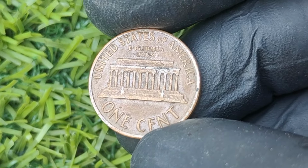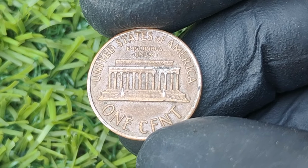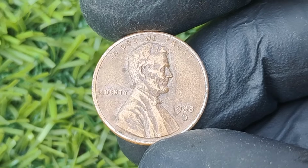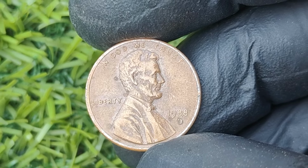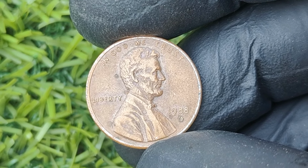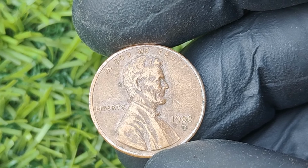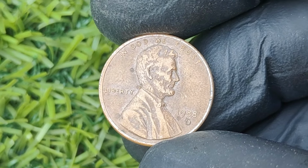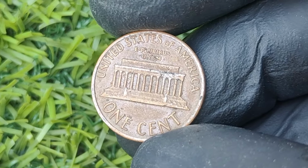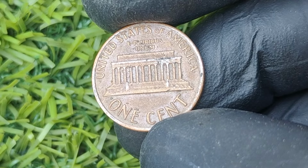Now pause. Think about that. Most people think of coins as mere spare change. But did you know? The 1988 D penny with a rare transitional design error is considered one of the most desirable modern-era coins. That's because a small number of these coins were struck using the wrong master hub, specifically, the 1989 reverse design on a 1988 coin. This mistake created a diagnostic feature known as the reverse of 1989 variety, and it's worth more than most luxury cars.